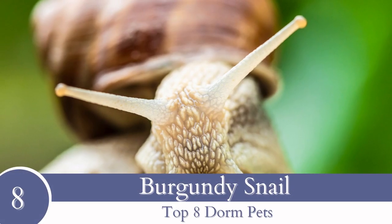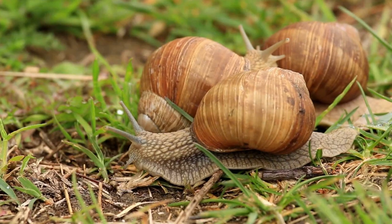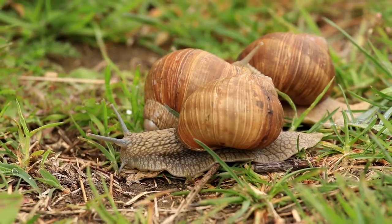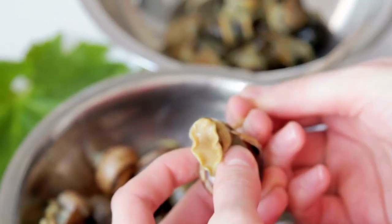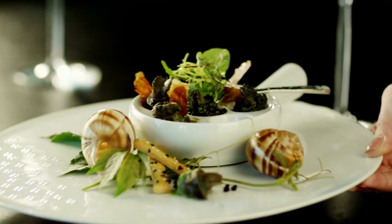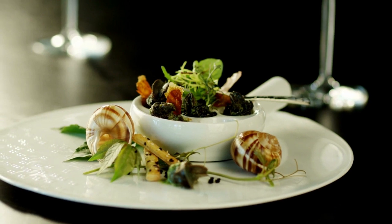Number 8, Burgundy Snail. The Burgundy or Roman snail is a gastropod mollusk, otherwise known in the culinary world as escargot. But before you get any ideas about scrapping your student meal plan, check out the reasons why the Burgundy snail would be better as your pet than on your dinner plate.